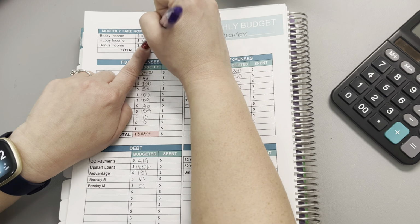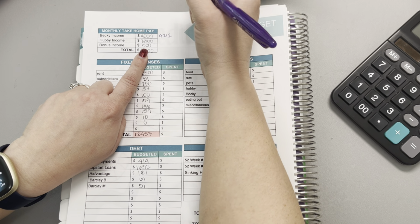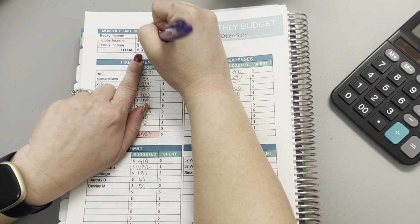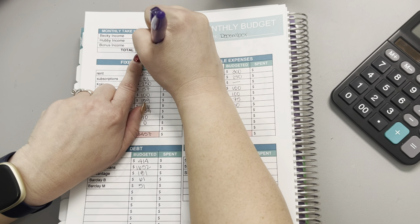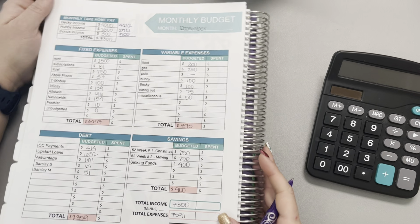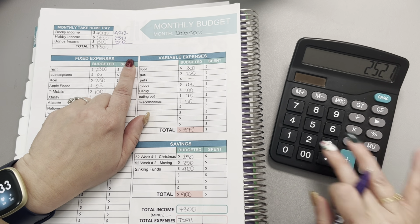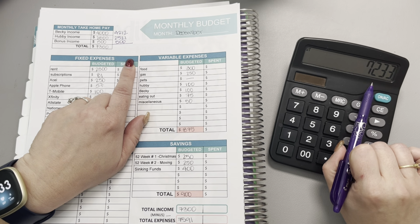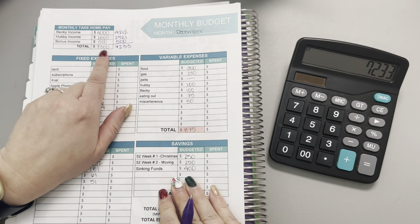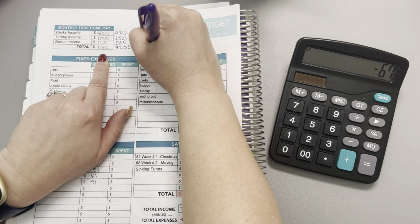My income came in for $4,212. My husband's income was $2,521. And then we did get those $500 from my dad to help us with rent. I'm hoping, let me move this over so that the calculator is in frame. Let's go ahead and add those three values together. And that gives us a total of $7,233. When we take that away from the projected amount that I had budgeted, we came in with $67 less.